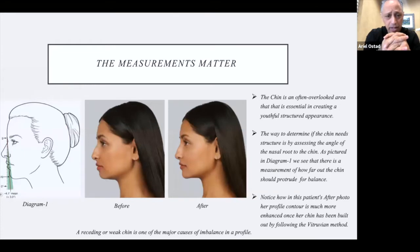And then lastly, I want to talk to you about the chin. It is an area that not only contributes to jowling, but also to what we call submental fullness. There are individuals who come with issues with their fatty tissue below their chin. When you assess them and bring it to their attention how important it is to build the chin to create a beautiful profile, we can bring the chin out slightly and therefore create a better angle. So the chin plays a very essential part in creating a youthful, structured appearance.